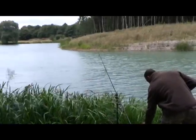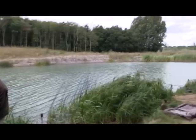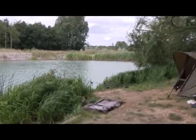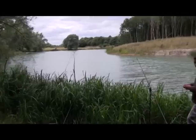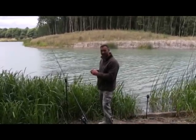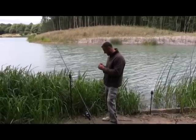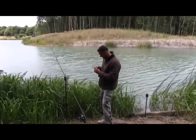Nice 24-8 common. Been quite a struggle today, but we're starting to pick up some fish now in the margin. We are going to nickname him Al the Assassin because he runs your lines every time. I do like going through people's lines, but it's definitely a fish worth waiting for. So we're going to get the rods back in.